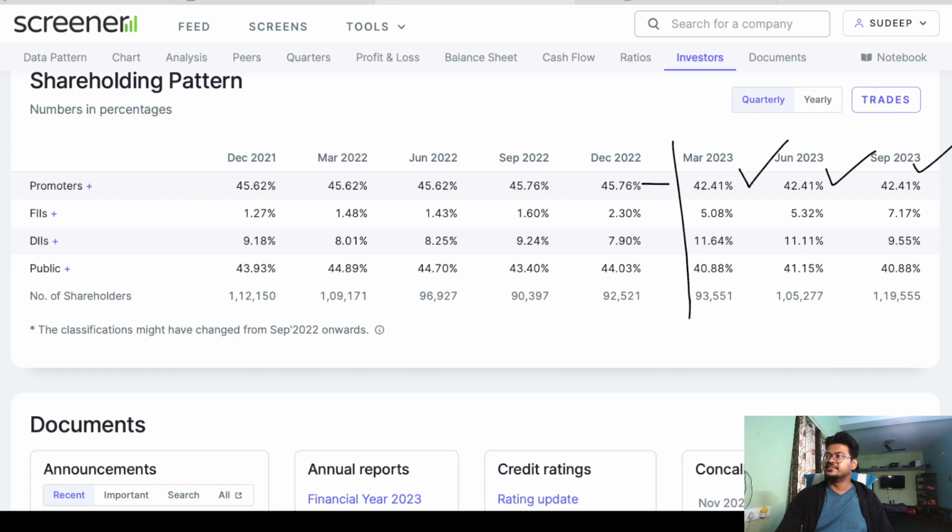We can see that they dropped by almost 3% here. Okay, after that they have not changed, but at the same time we can see there is a huge increase in FII stake. It went up from 2.3% to 5.08% here, then to 5.32, then in the last quarter 7.17. So this is a clear increase in stake by the FIIs.